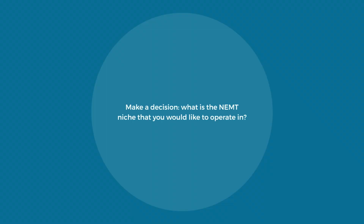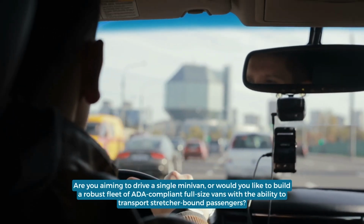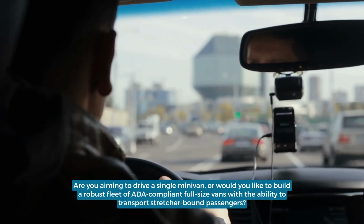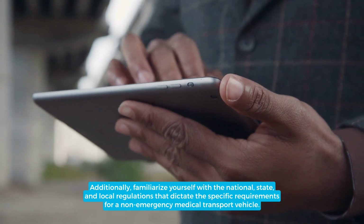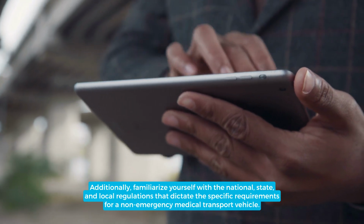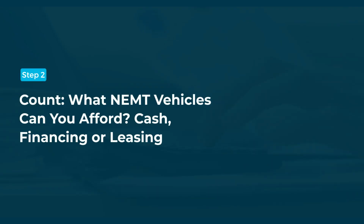Make a decision. What is the NEMT niche that you would like to operate in? Are you aiming to drive a single minivan, or would you like to build a robust fleet of ADA-compliant full-size vans with the ability to transport stretcher-bound passengers? Additionally, familiarize yourself with the national, state, and local regulations that dictate the specific requirements for a non-emergency medical transport vehicle.